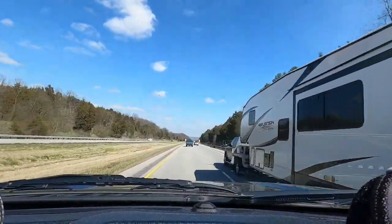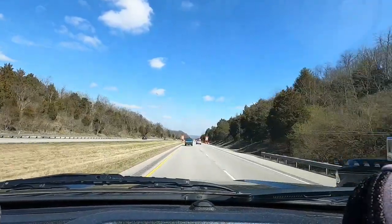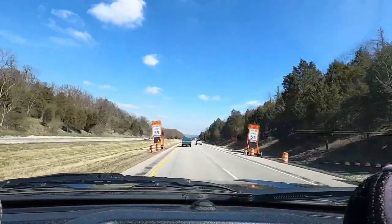Watch out, construction on road ahead. GPS talking to me again.